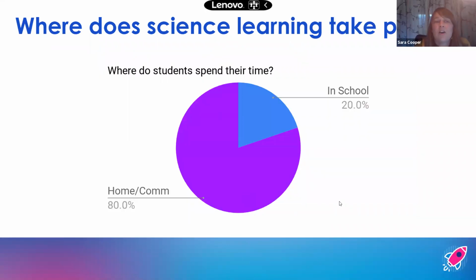So we first have to ask ourselves this question: where does science learning even take place? And when we stop and look at the numbers, where students are actually spending their time, I think we need to get really creative as we think about where we can have opportunities for students to learn science. It needs to happen in a variety of places and spaces, and we need to think of these different spaces and places as ways that they can generate learning and really take advantage of what different spaces outside of school have to offer.